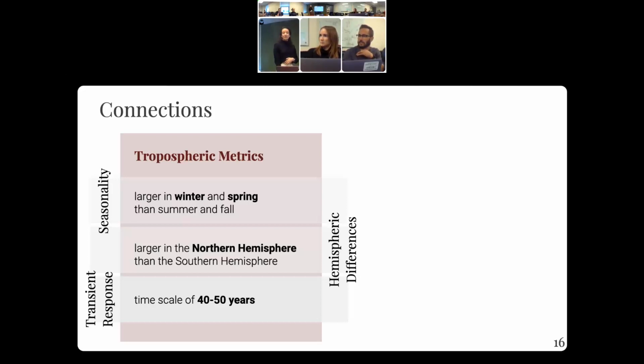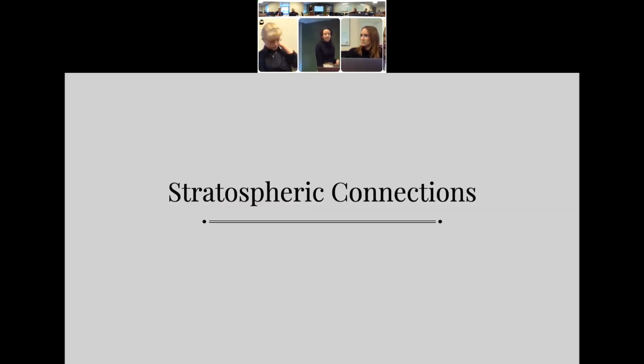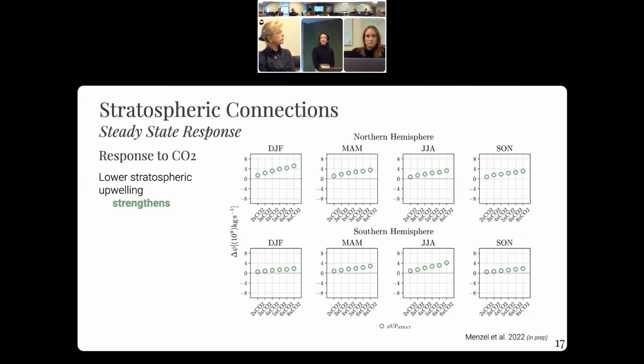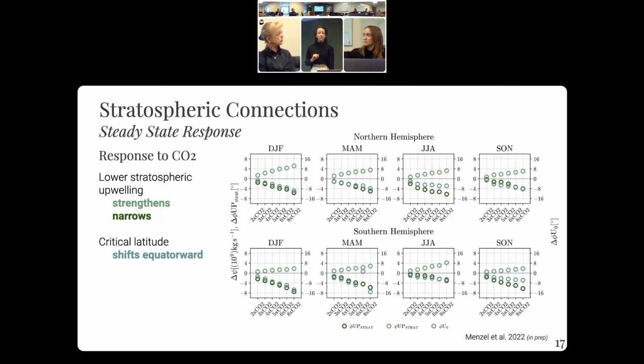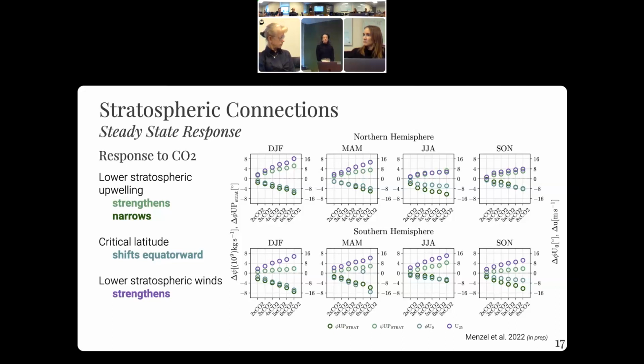Let's then repeat the same analysis for the stratospheric features and connections. We start by looking at the steady state response for the strength of the lower stratospheric upwelling, and we do find that it is strengthening for all seasons and hemispheres. The magnitude fluctuates a little bit, but it overall seems pretty consistent by qualitative understanding. There's also a narrowing of this lower stratospheric upwelling. This is consistent with an equatorward shift of the critical latitude. So recall, this is the latitude where the zonal wind crosses 0 in the tropics. I should also note that this critical latitude is responding about double that of the narrowing of the stratospheric upwelling, so the right scale is for that shift. And then on that scale, we also see a strengthening of the lower stratospheric subtropical winds.